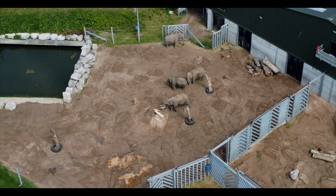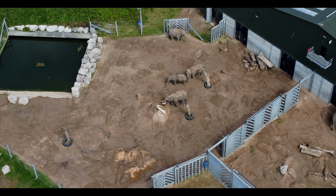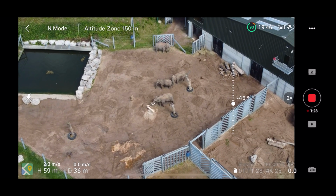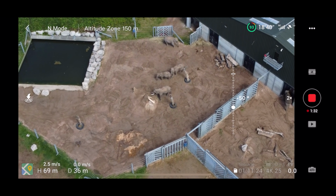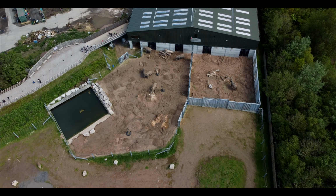You would not be able to do this with a bigger drone. It's just simply far too noisy and attracts too much attention. So the Mini 2 is perfect. That 2x zoom gives that illusion we're actually closer than we are. So when you punch back to 1x zoom, you can just tell that you are further away, but boy, it gives off a good image.